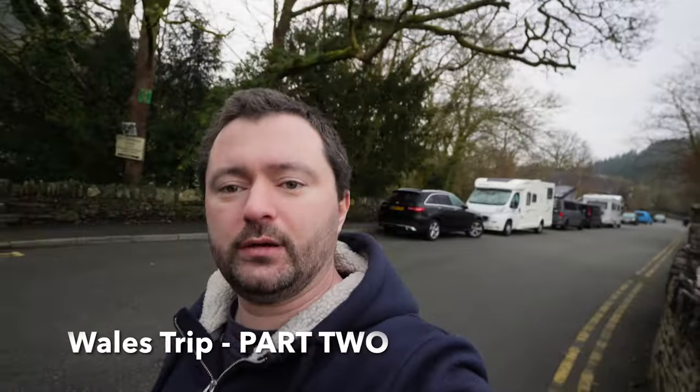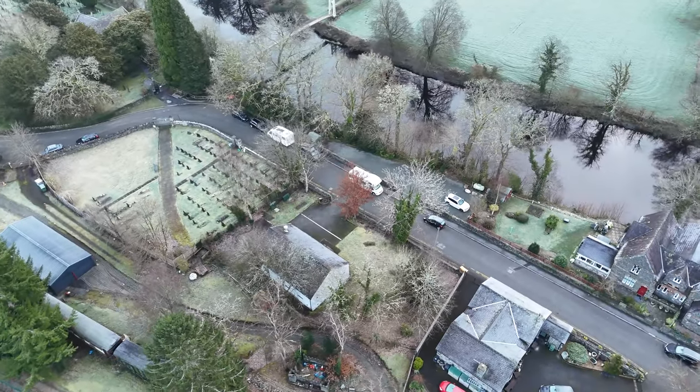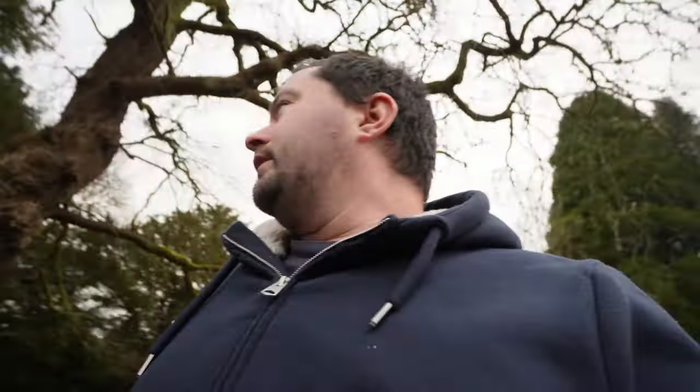Morning. So we've woken up. You can just about see the motorhome in the distance. So we had another motorhome and a transporter with a pop top, which looks quite cool. And just up here, we have another couple of vans.